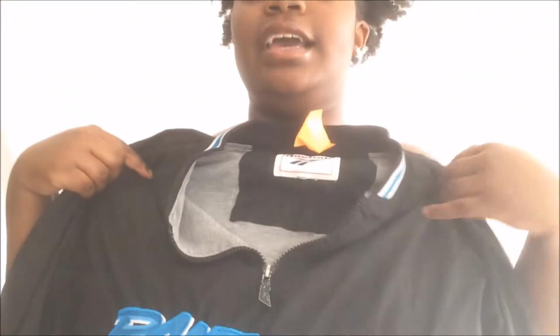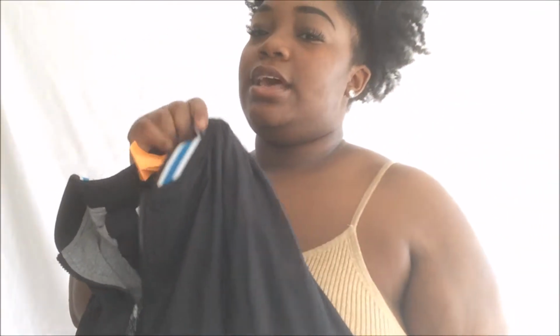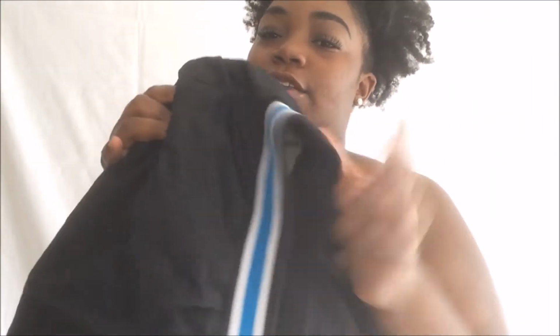And then I got this cute Reebok windbreaker. It has blue, white, and black detail on the collar, on both sleeves, and on the hem. So I got that, y'all. And this is the last thing I got.